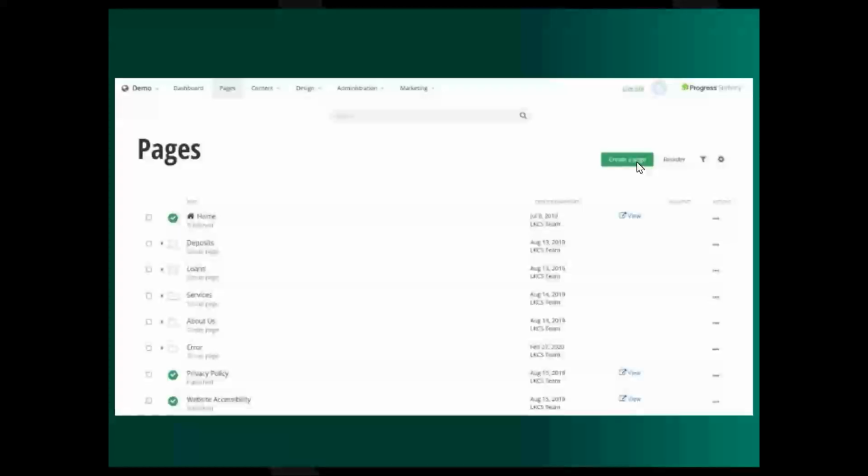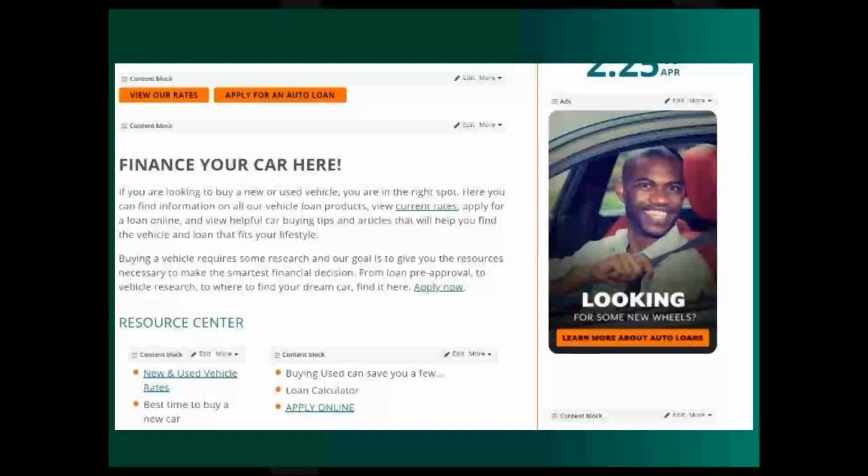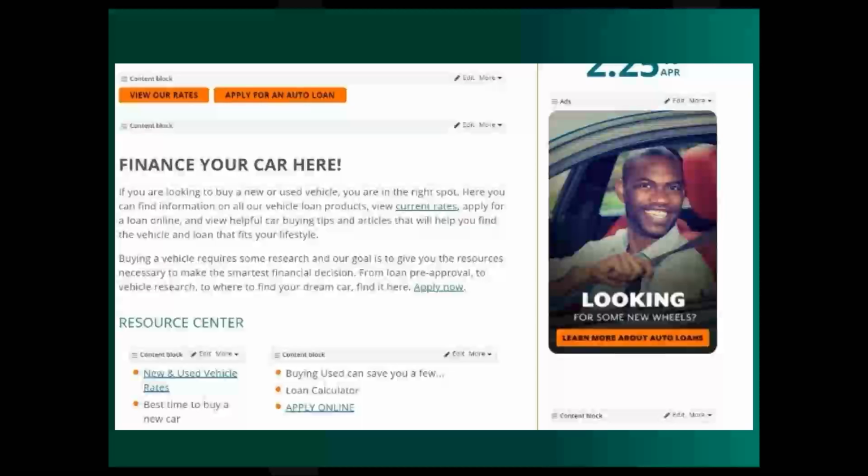Let's take a look at what making edits to a specific page looks like. So on the screen now is an example of what you see in Sitefinity when you're making edits to a page. As you can see, it uses a WYSIWYG editor. And for anyone not familiar with that term, it just kind of means what you see is what you get.